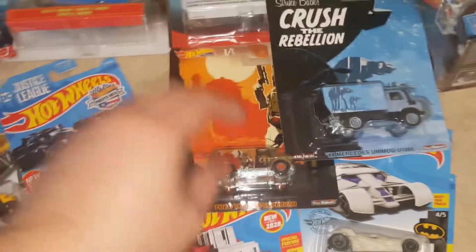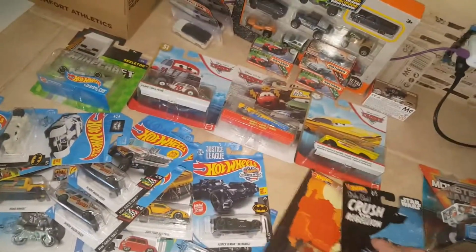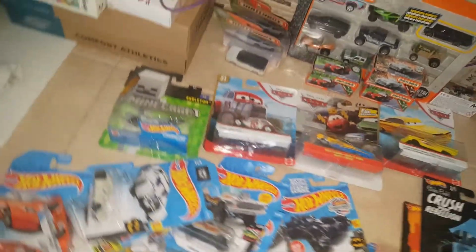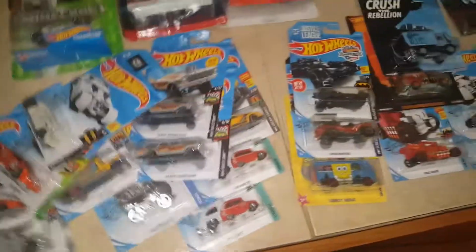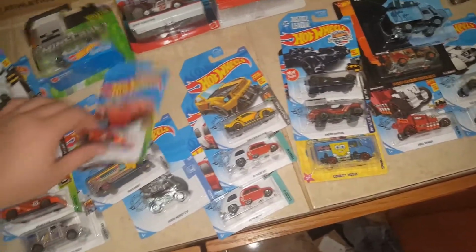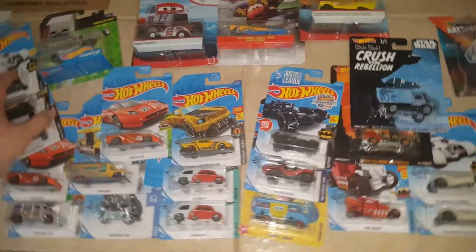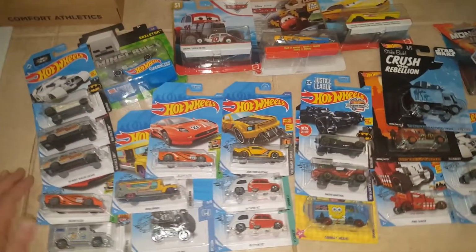So yeah, that is everything that I have found for the month of December. What a way to close the year. We had so much fun finding all the pieces and collecting, hunting with friends, with the homies.